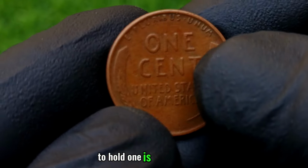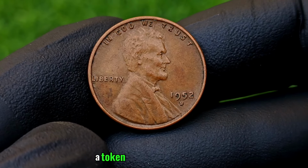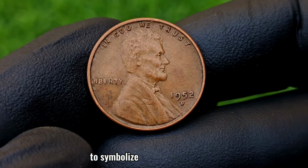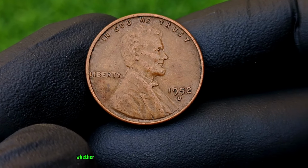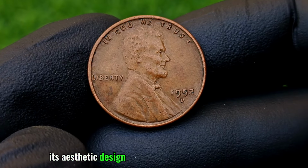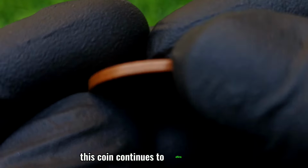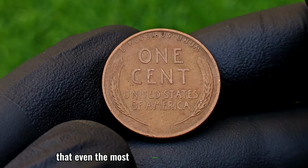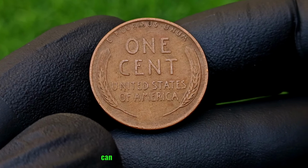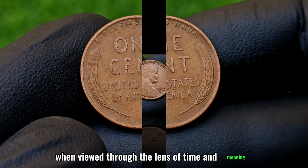To hold one is to hold a small, enduring piece of America's story, a token that transcends metal to symbolize resilience and pride. Whether cherished for its historical context, its aesthetic design, or its steady investment potential, this coin continues to affirm the truth that even the most unassuming pieces of currency can carry remarkable worth when viewed through the lens of time and meaning.